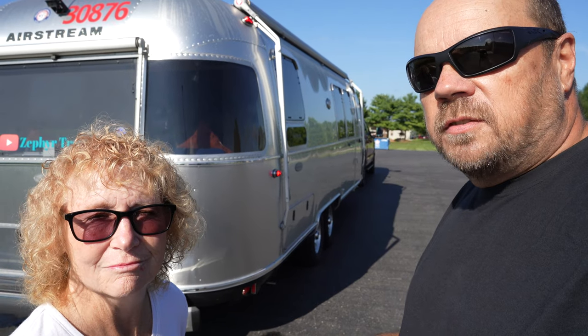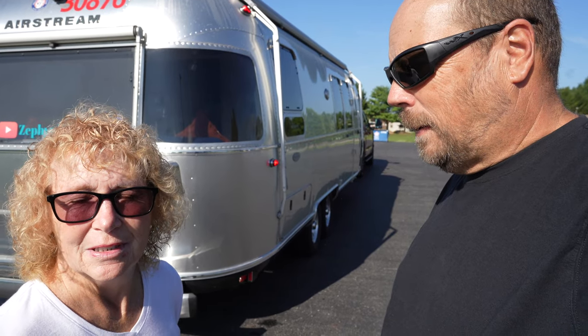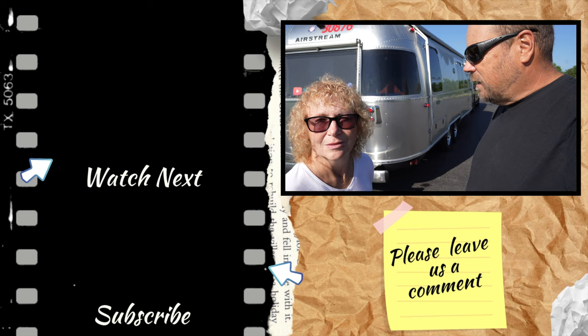And one nice thing is if you can get the wait and have the repairs done over the winter, they'll store the trailer for you. So you can bring it, park it there, and they'll just work it in. They'd love to do that. And they do have an area, the Terraport, where you can park and stay the night until your repairs are completed. Heading home now.